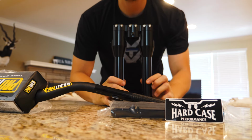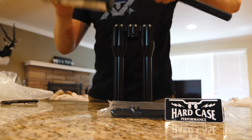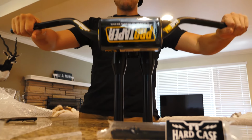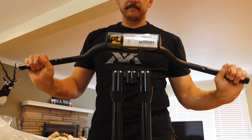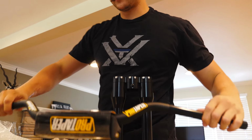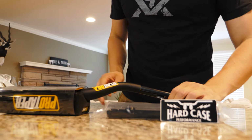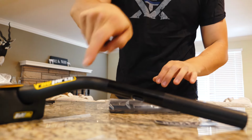There you go. Risers right there, and these bars will sit on them inside. Except it's not a 2-stroke dirt bike, so it'll sound different. Thank you very much to the guys at Hard Case Performance for sending this out. This is huge. Bars and risers make a huge difference.